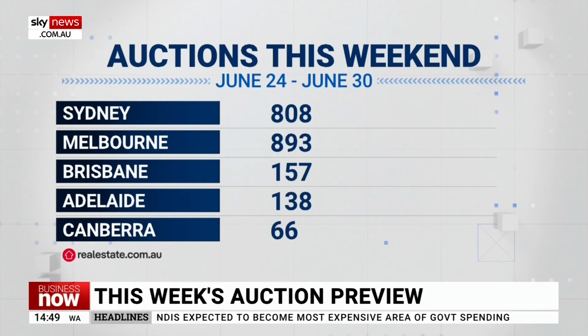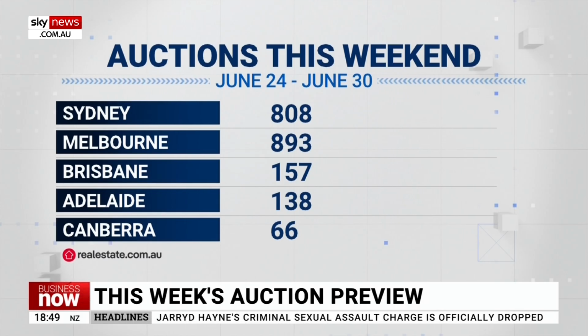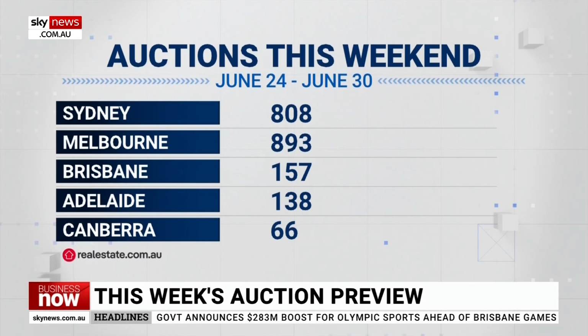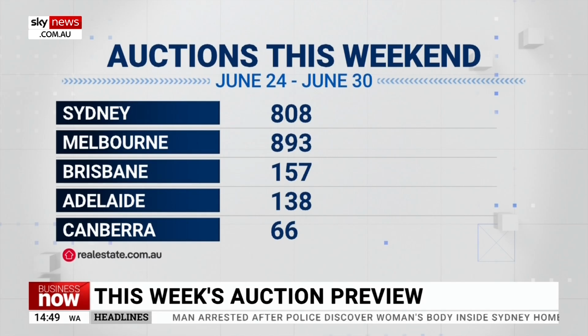Welcome back. There are 2,386 homes scheduled to be auctioned this week. That's up 46% when compared to the same week last year. New South Wales will hold 937 auctions with about 800 in Sydney. Victoria will also hold 937 auctions with about 890 in Melbourne. Queensland will hold 296 auctions with about half of them in Brisbane. South Australia will hold 142 auctions with virtually all of them in Adelaide. Western Australia, the NT and Tasmania will hold 8 auctions between them, and the ACT will hold 66 auctions.